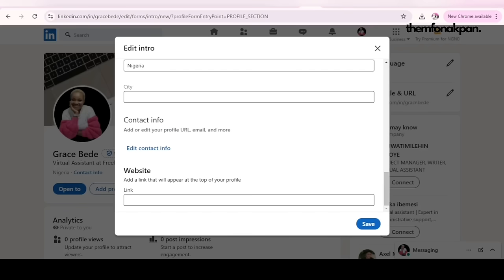Okay, so here, instead of bringing in your portfolio link, what you can do is go to Calendly, or Google Calendar, and create a schedule. And here you want to bring in that link where clients can reach out to you for a free discovery call.